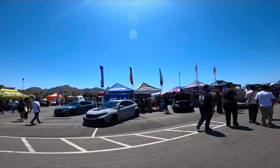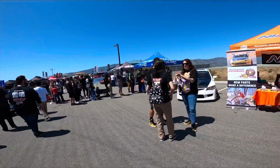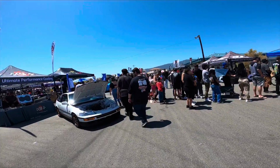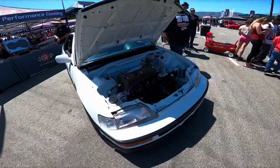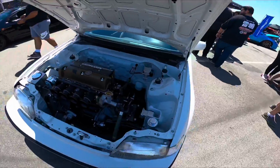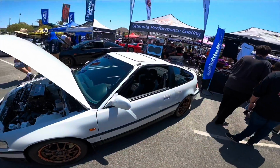I like a lot of new cars, but a lot of old cars too. I think Raywire built this car. And it's so clean.